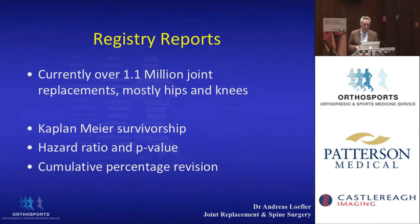So currently we have over 1 million joints in the registry, which are mostly hips and knees, but we also have the largest shoulder registry in the world, and we also collect other, such as John Legreen's ankle joints, wrist joints, and spinal prostheses.